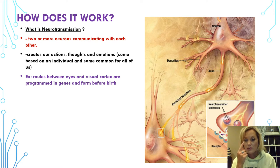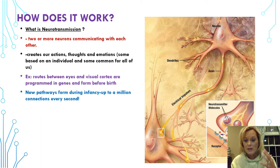So our eyes are a functional part of our anatomy. And then the visual cortex is going to help us have that perception of what we're actually seeing and so forth. That's programmed with genes and forms before birth. And that's for everyone. New pathways are constantly being built throughout our entire life, but especially when you're an infant. And there are always those connections. So that's why we talked about how a baby who is born, their brain mass will grow almost 90% in 3 months, because there's so much going on and they get so much input, and it's growing neurons and then brain mass.